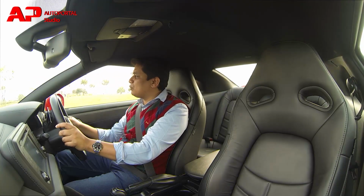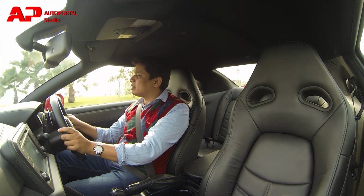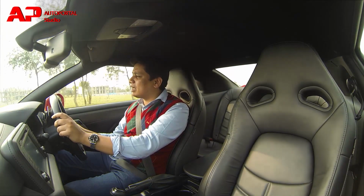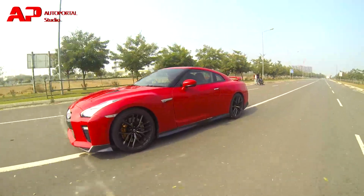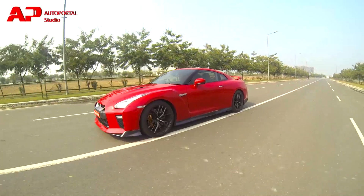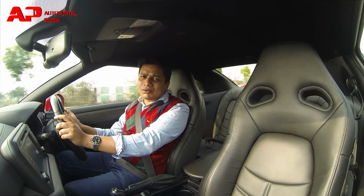Well, talking about the steering wheel on the Nissan GT-R, it's light enough when you are driving it in the city, which is a pretty good thing, because if you have to maneuver it around town traffic and escape those cab drivers, it's a good car to do that in. But it does tend to add decent weight when you take it out on the highway, and even when you take it out on the racetrack, it does seem to add a lot more weight. And it really is one of the best steering wheels that I've driven on any car in quite a while now.